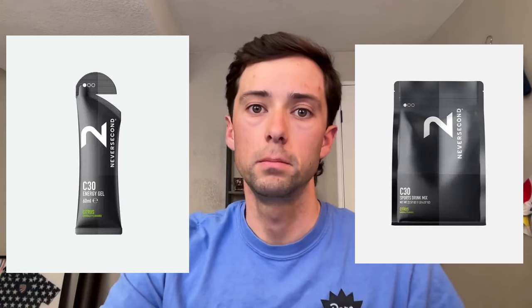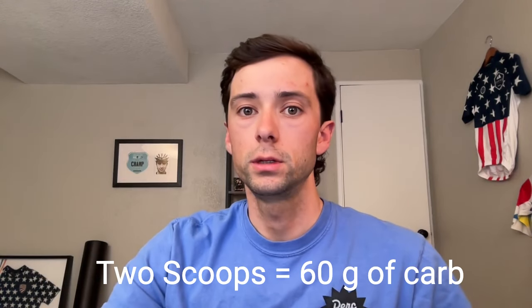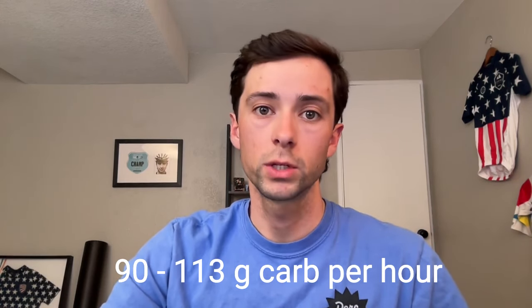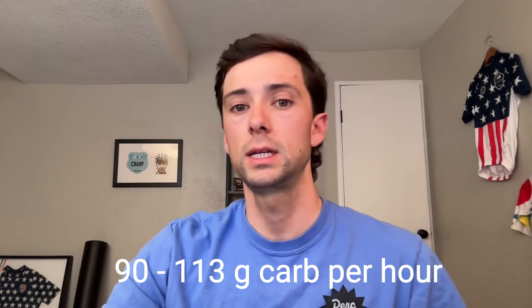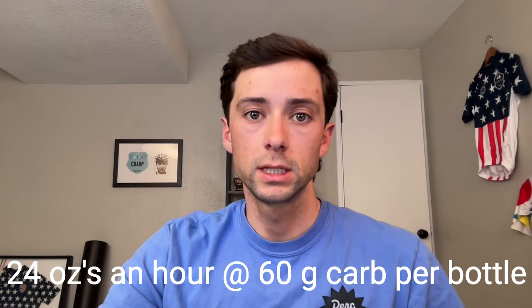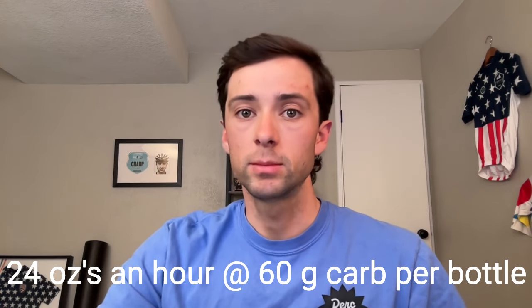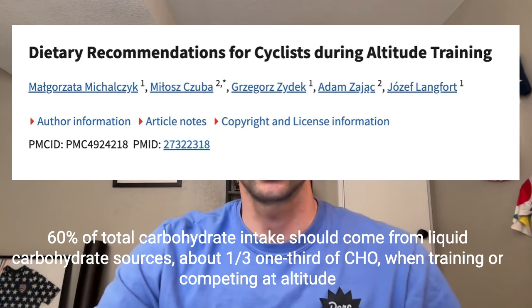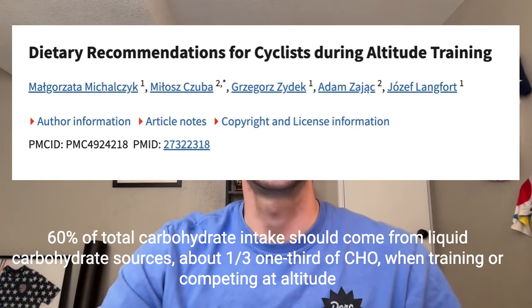This plan is built around NeverSecond products, specifically the C30 gel and the C30 mix. For the mix, we're going to use 2 servings in each bottle to make a total of 60 grams and an overall carbohydrate intake targeting between 90 to 113 grams per hour, depending on your finish time. This targets a minimum of 24 fluid ounces an hour and 60 grams per bottle, which is a really great carbohydrate to fluid ratio for easy gut absorption, which is really critical at altitude.